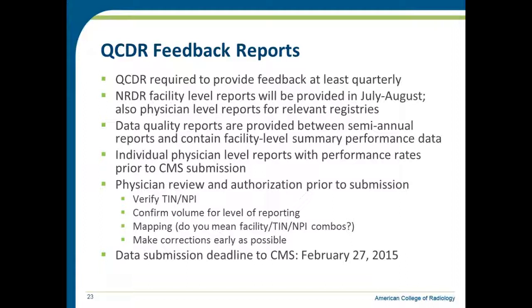In addition to these, your facilities also receive data quality reports right before we run any of these large semi-annual reports. They contain facility level performance data. Please review these carefully because this is what tells you if the data submitted to the registry is in fact what you intended. If there are any errors, the time to correct it would be soon so that your semi-annual reports are correct.